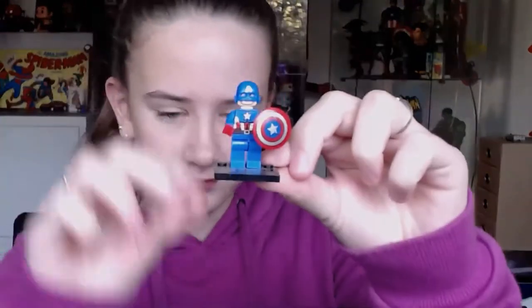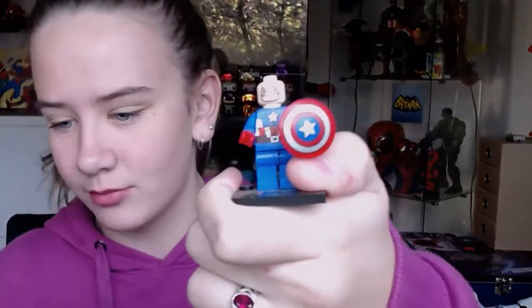Okay, so the first one that we got here, he's got a bit of dust on him, but just a little bit of dust. But, you know, he's in pretty good shape. So we've got Captain America right here. He's really cool. I like him. I'm not sure if you can take the helmet off him, though. Oh, you can. Now he's an older Captain America. He's gone bald.